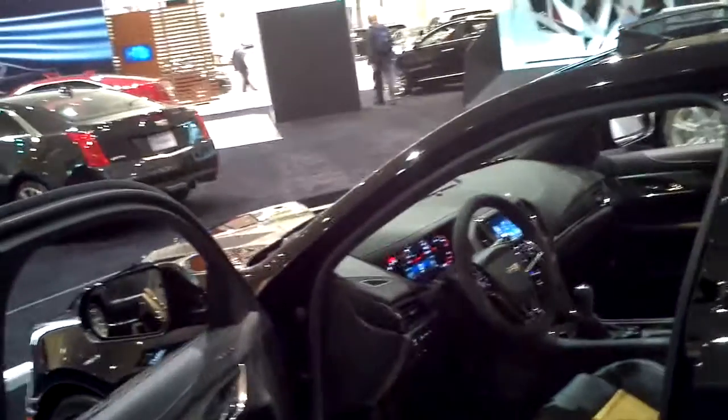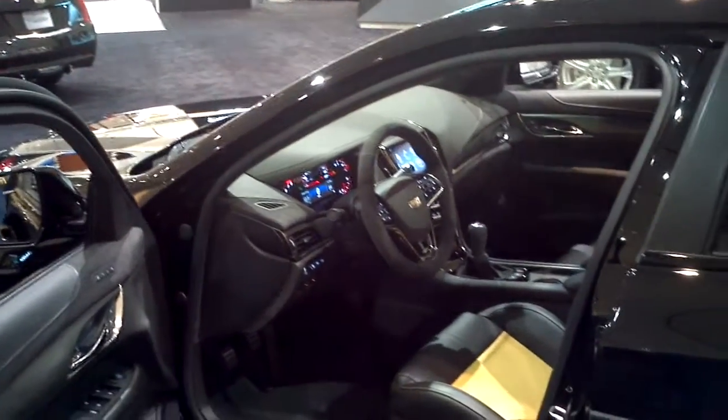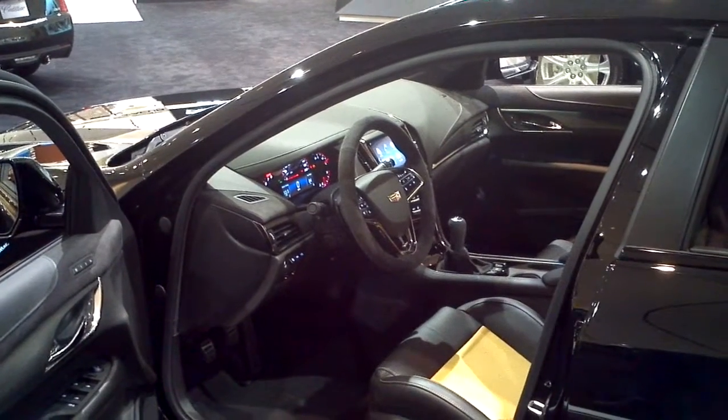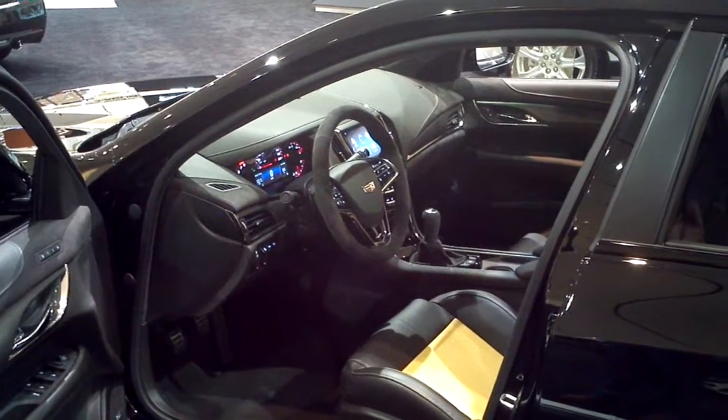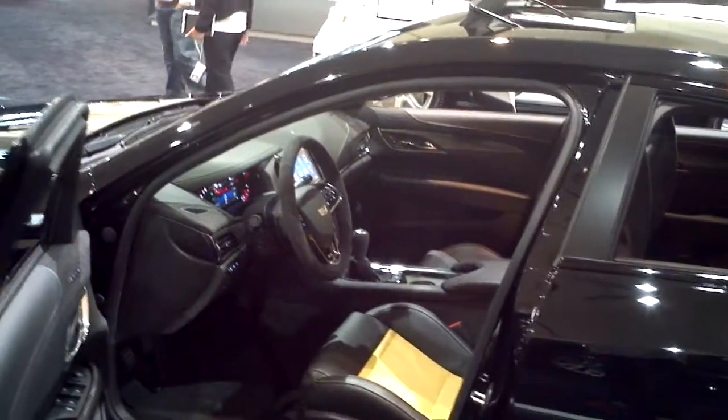I kind of think they're going to swing the whole product line to rear-wheel drive now. They should. This is the ATS, their smaller one, in a V version of the V8. And a manual though. 6-speed transmission. It might be 7-speed if it's got the Vette's. Because that Vette is a 7-speed.